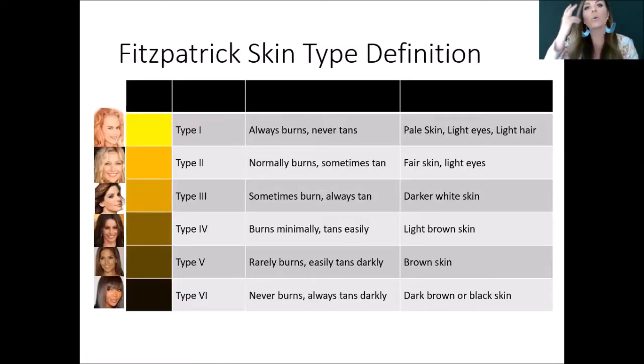Okay, so the Fitzpatrick skin type definition. I love adding actors and actresses, people you would know. So type one always burns, never tans, like Nicole Kidman. We're never going to see her with a tan. She has some type of pigment, but not a lot. Pale skin, typically light eyes and light hair. Type two, myself, Kate Hudson, normally burns, sometimes tans.